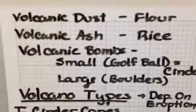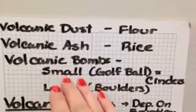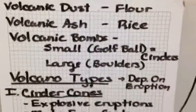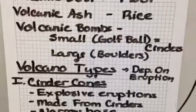So there's these volcanic bombs, and that's just the coolest name. These volcanic bombs can be small like golf balls, and if they're golf ball size, they're called cinders, right? Or they can be really big, like boulder size. These are the huge things that get spit out when a volcano erupts.